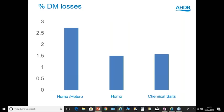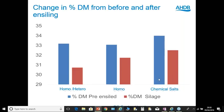This is small scale, done in Kilner jars in the laboratory, 3 kilo Kilner jars, and we can measure the losses. So with that heterofermentative, homo heterofermentative process, we had around 1.2, 1.3% higher dry matter losses than the homofermentative and the chemical salts. You wouldn't see this on farm, but what you might see is the difference in the percent dry matter of your crop at harvest and that in the silage, because one of those end products is water. So we're producing water in the silage clamp.